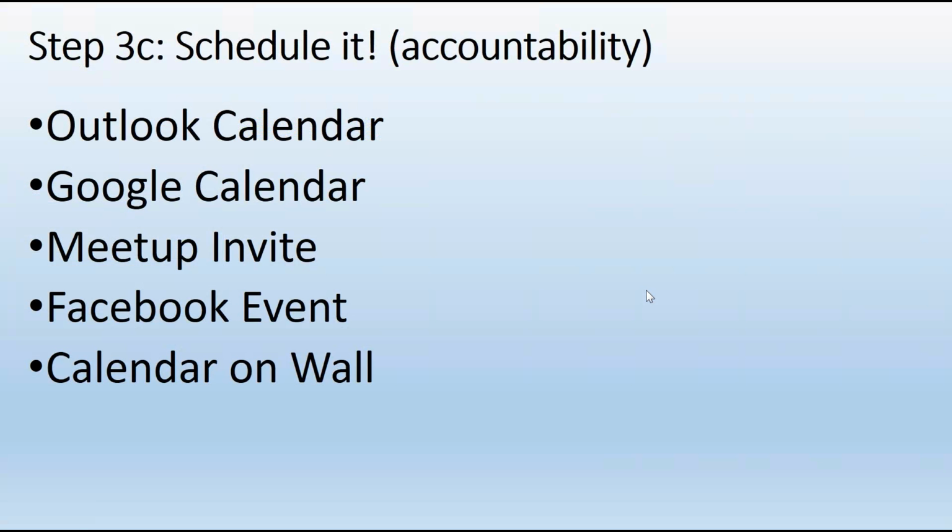Another important part of step 3: make sure you schedule it. This gives you some accountability. If you write it down, if you put it in your Outlook calendar, Google Calendar, whatever, it makes you want to actually do it, right?